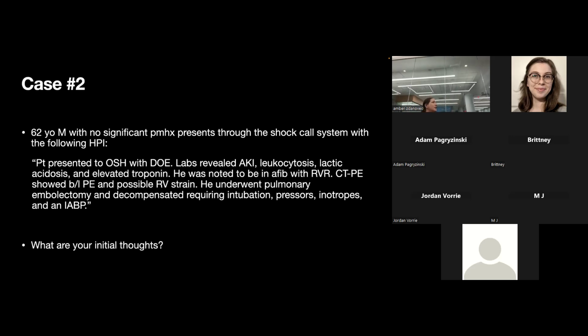Case number 2. So this is a 62-year-old gentleman, and he comes in through the shot call system. And this is the blurb you get about him. You can't access Care Everywhere; there's no info in Care Everywhere. So basically this guy comes in with dyspnea. He has an AKI, leukocytosis, lactic acidosis, and his troponins are up. He was also in AFib RVR.